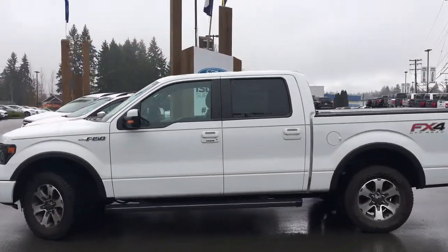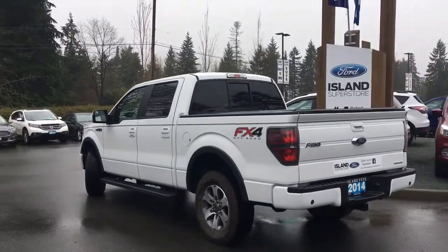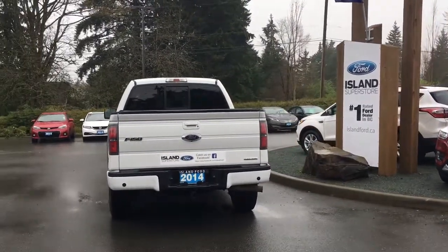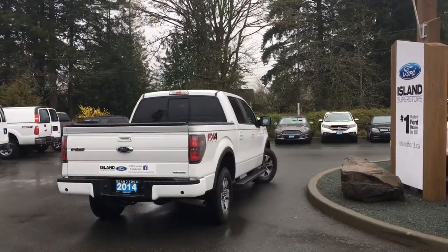With a black leather interior and seating for 5, this 4-door pickup has a 5.5-foot box and a 5-liter V8 4x4 engine, as well as an FX4 off-road package and a trailer tow package. It's easy to get into this truck. Just talk to our sales team. They'll be happy to take you out on a test drive.